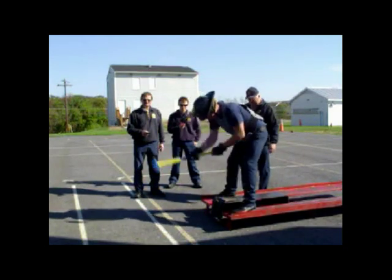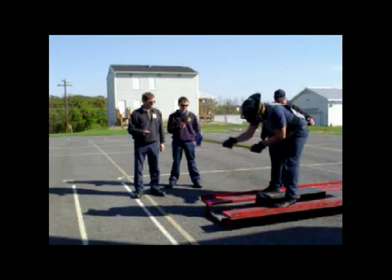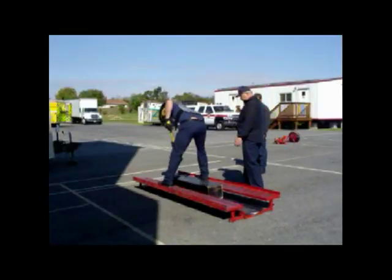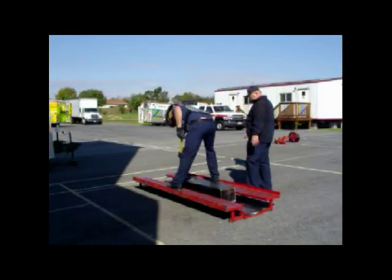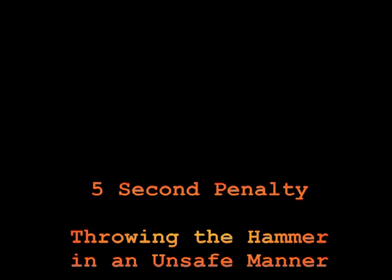Starting on a Kaiser sled, you will swing a 10-pound sledgehammer at a steel block, attempting to move it towards the end of the sled. Once the block's front end crosses over a designated mark on the sled, an evaluator will signal the completion of the stage. You will be penalized 5 additional seconds for throwing the hammer in an unsafe manner after completing this station.